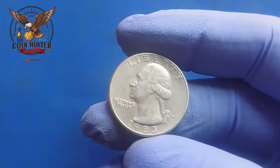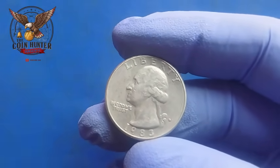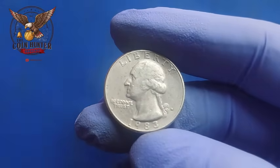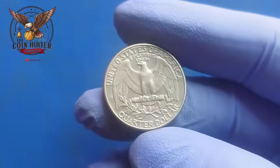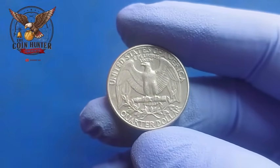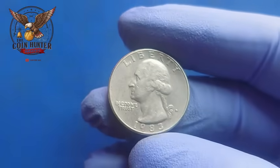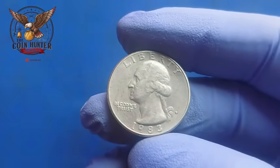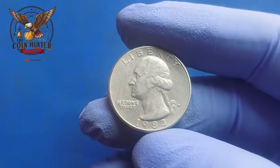The 1983 D off-metal strike also raises interesting questions about mint security and quality control, because in theory, the systems in place should prevent different denomination planchets from mixing, yet it clearly happened in this case. And it makes collectors wonder what other errors might have slipped through undetected, what other varieties might be waiting for that one sharp-eyed collector to notice them.